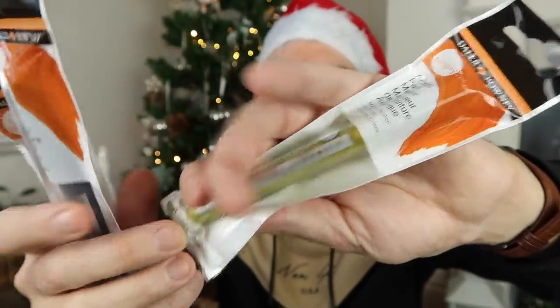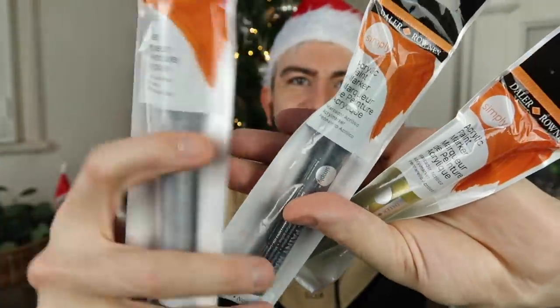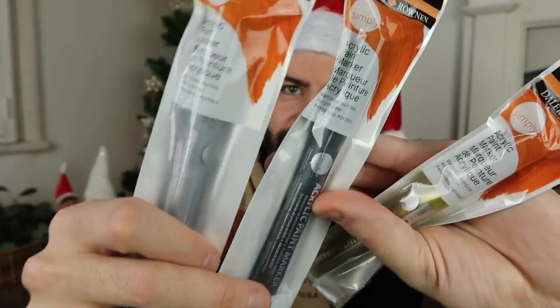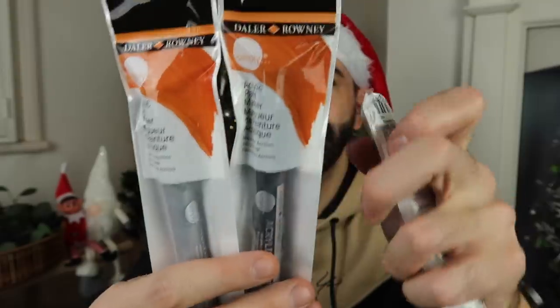So I've got them in silver, gold, silver, and also, I'm showing you the complete wrong order here. Gold, black, and silver. Those were the only colours they had in store. And yeah, I just thought these would be quite good for the DIYs, doing a little bit of detail with paint when you don't want to get all the paints and the brush out.